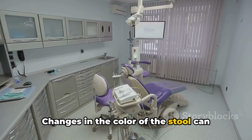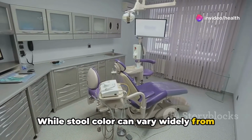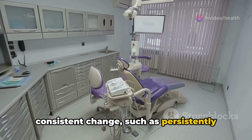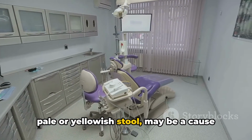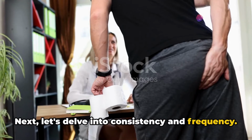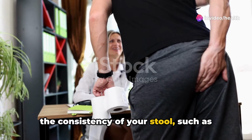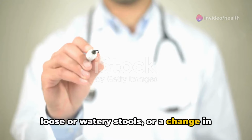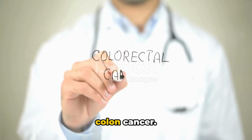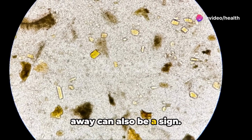Changes in the color of the stool can also be a potential indicator. While stool color can vary widely from person to person and day to day, a consistent change, such as persistently pale or yellowish stool, may be a cause for concern. Next, let's delve into consistency and frequency. If you've noticed a persistent change in the consistency of your stool, such as loose or watery stools, or a change in your bowel habits, such as going more often than usual, it might be a symptom of colon cancer. Similarly, constipation that doesn't go away can also be a sign.